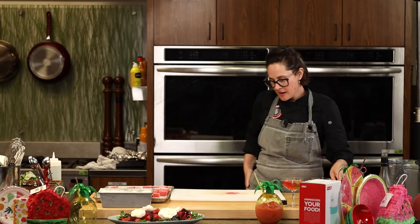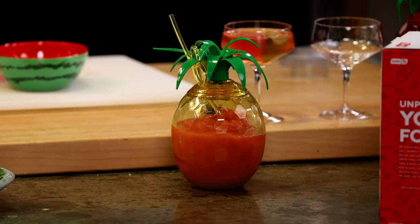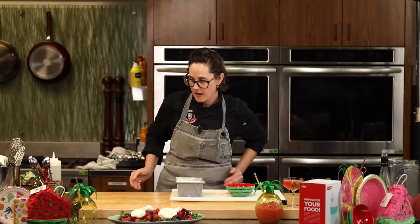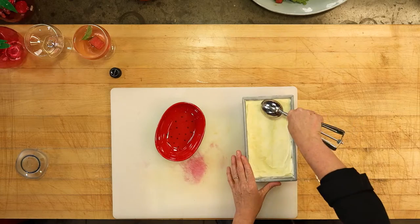I do love those glasses. So for our ice cream, I'm super excited about this. It's all coming together. I've got my ice cream here. Okay, so we got our salad. I got my drink. Now we're on to the final.